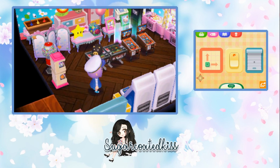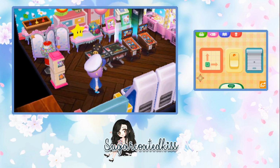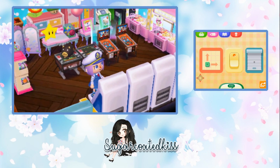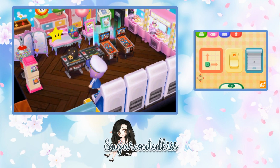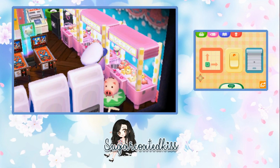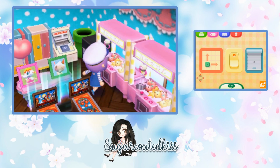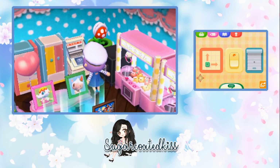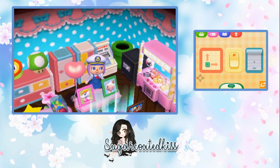This is my very quirky and colorful arcade. Look, I put the piggy banks on top. So it's like you're bringing your money here to spend on the machines. More piggy banks. Gotta use your coins to play the claw machines. A lot of the Mario items are in here. The ones you get from the fortune cookies. More photo booths.